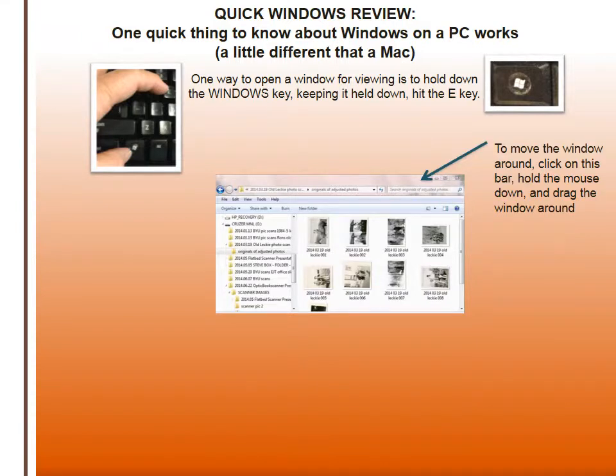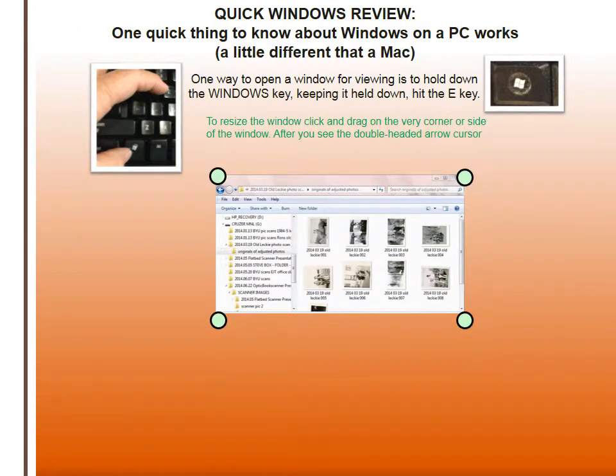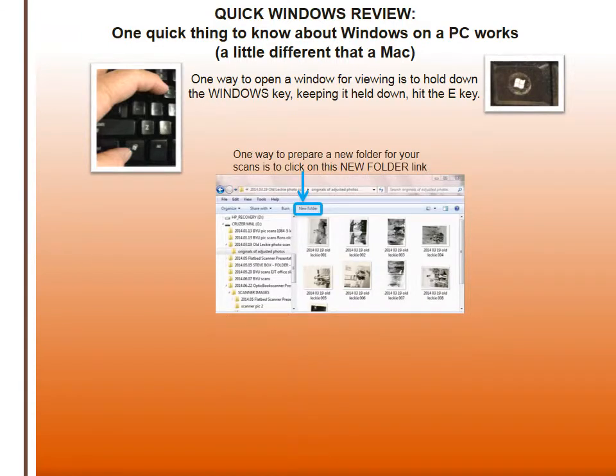To move the window around, click on this bar, hold the mouse down, and drag the window around. To resize the window, click and drag on the very corners or sides until the cursor showing a double arrow appears. Then click down and push and you can resize the window. One way to prepare a new folder for your scans, if you have the thumb drive folder selected, is to click on this option, New Folder.